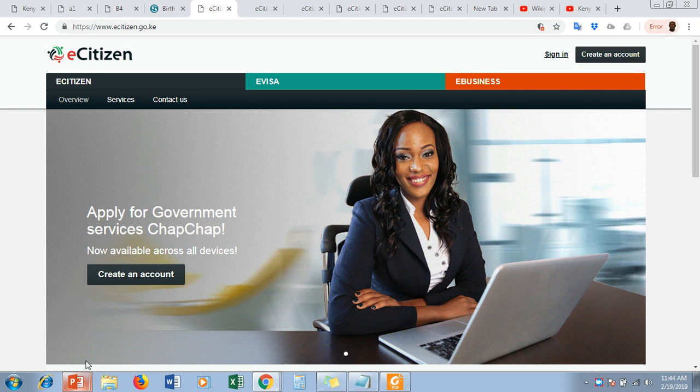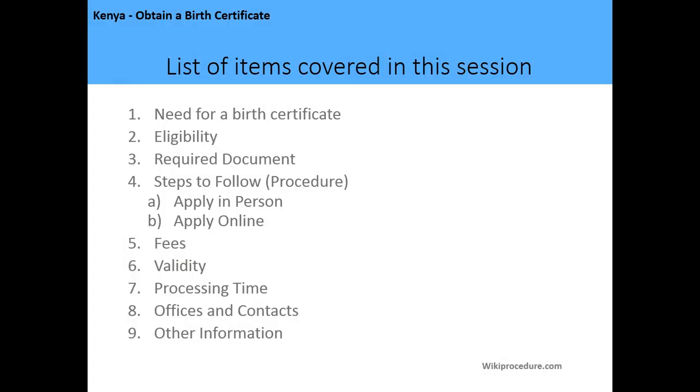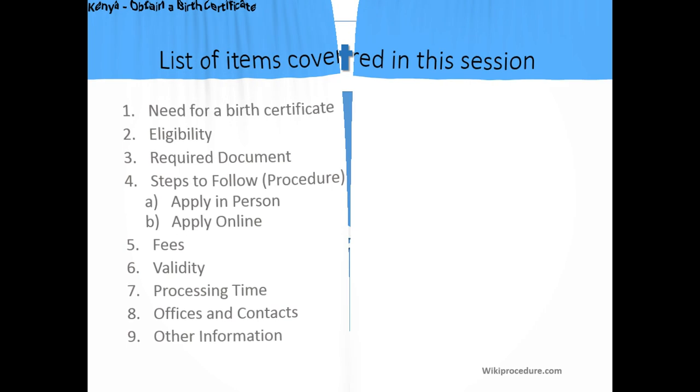We are going to visit these sites and we are going to go through the documents as we proceed with the presentation. The list of items you're going to cover in this session include the following: the need of the birth certificate, the eligibility, the required documents, steps to follow, fees, validity period, processing time, offices and contacts, and other relevant information.